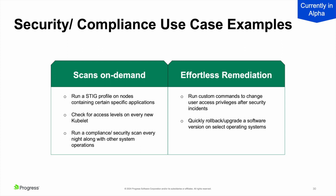You can run compliance and security scans on demand, or you can schedule recurring scans based on certain conditions that you provide. You can do orchestration for remediation activities through very quick application of patches, rolling back software versions, etc. And we just wanted to let you know that we are currently in the alpha phase and will be kickstarting beta soon.